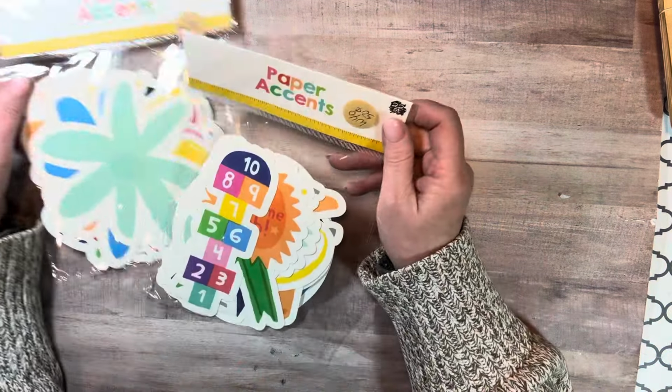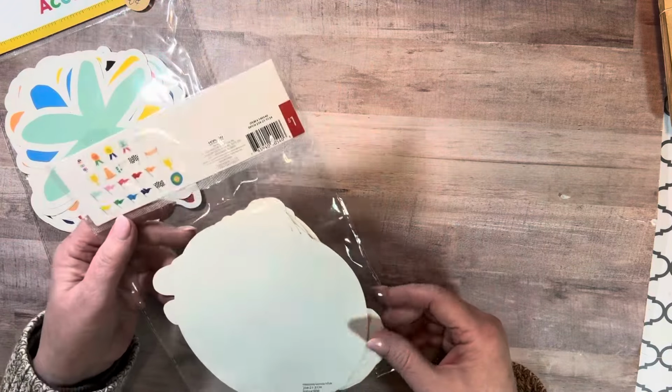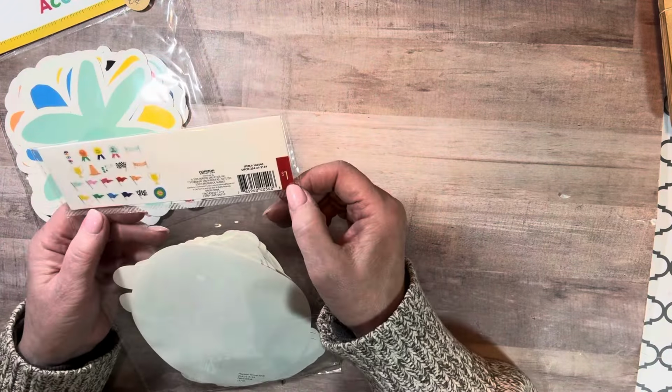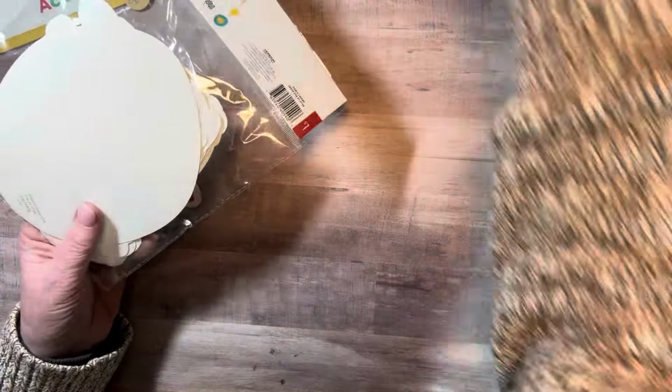And I got these. These are not vintage, but I thought they'd be fun in a little golden book journal. And they're probably from one of the dollar stores too. Or maybe it's the Target dollar spot.